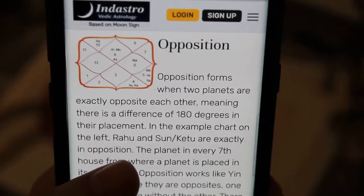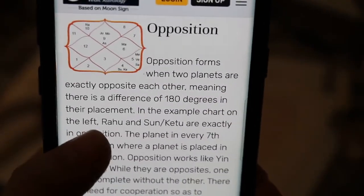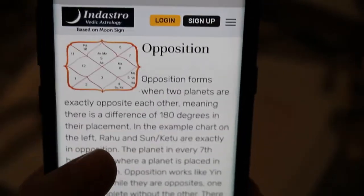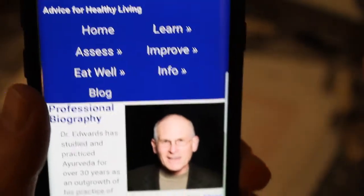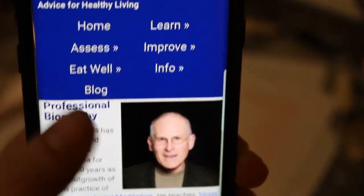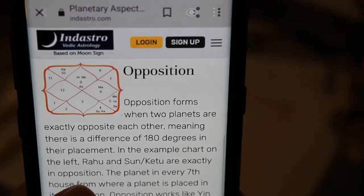Now I can't get my head around that just yet. It looks beautiful, but I'm not going to try and stress over getting all of that. I found a guy, Mark Edwards. Now he might be fabulous, but I don't need a white guy teaching me. I need, now, do I know exactly who's behind indastro.com?